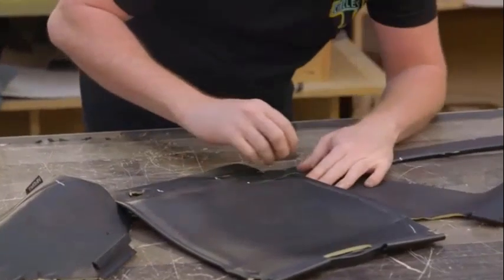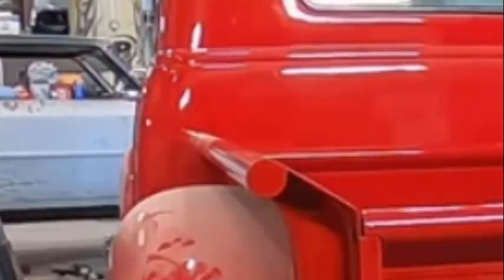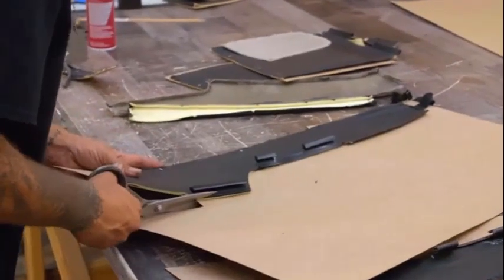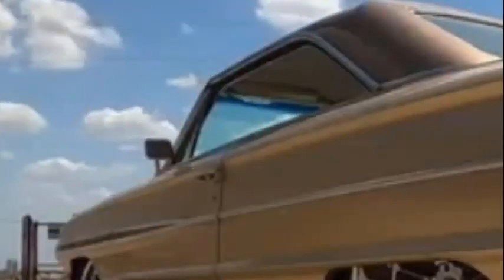So we have Miss Michelle's seats here that we are taking apart. We are going to focus on doing a full color change, with a few little accent stitches I'm going to throw in. Other than that, everything is going to be cut out. We'll transfer it onto our pattern paper, and then we'll be able to start cutting leather.